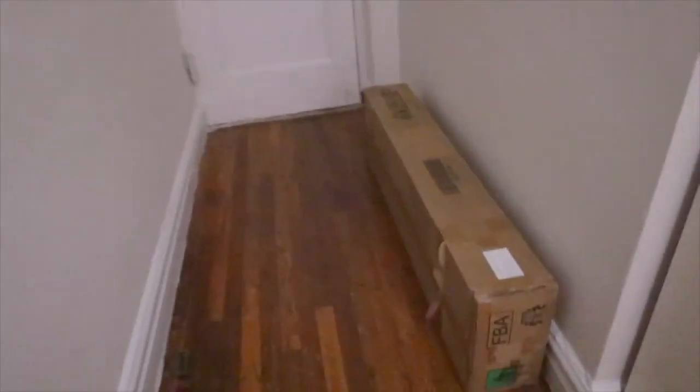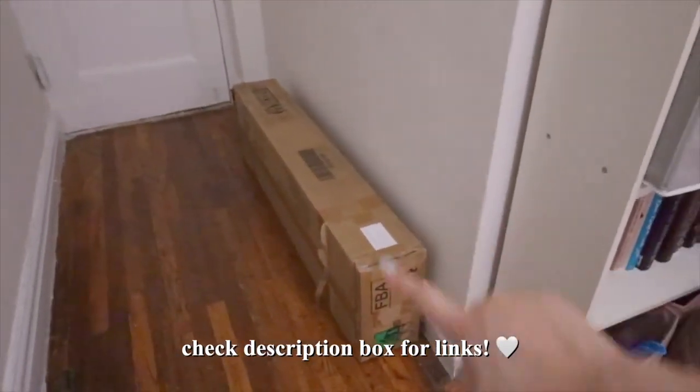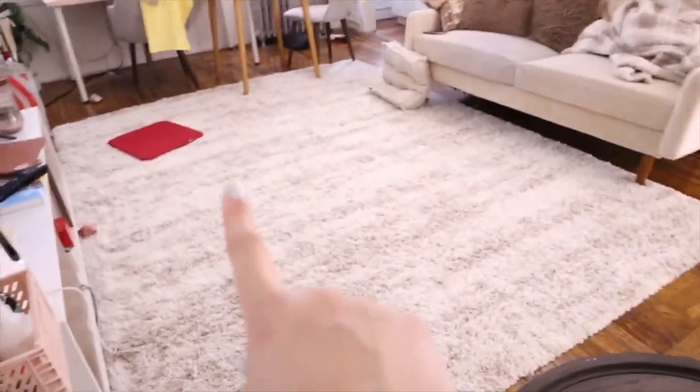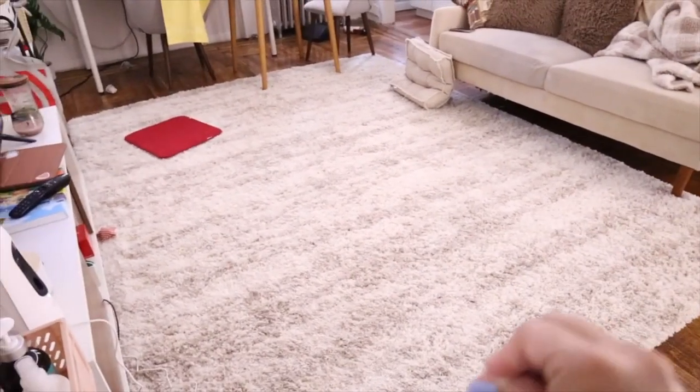So this is the box that my desk came in. That was the first thing I knew I needed to get because this is my first time creating a desk setup in my apartment. So I needed to get everything. And this is the main area of my apartment, and I just moved everything out of the way except for that mat that my cat likes to lay on, and I'm ready to build my desk.